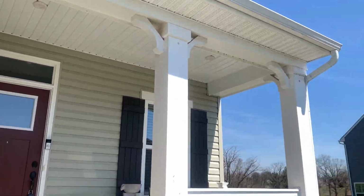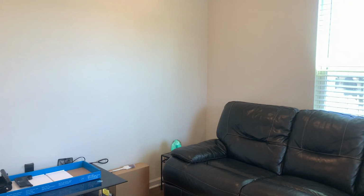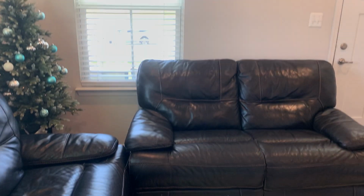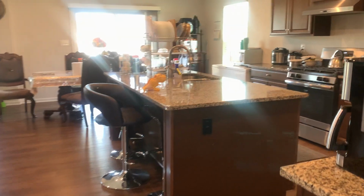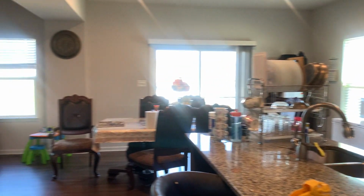We have a covered front porch here. As soon as we enter, you'll have the living room. So going past the living room, you have the kitchen here, which you have an open concept. You have your kitchen, dining area, and living room.